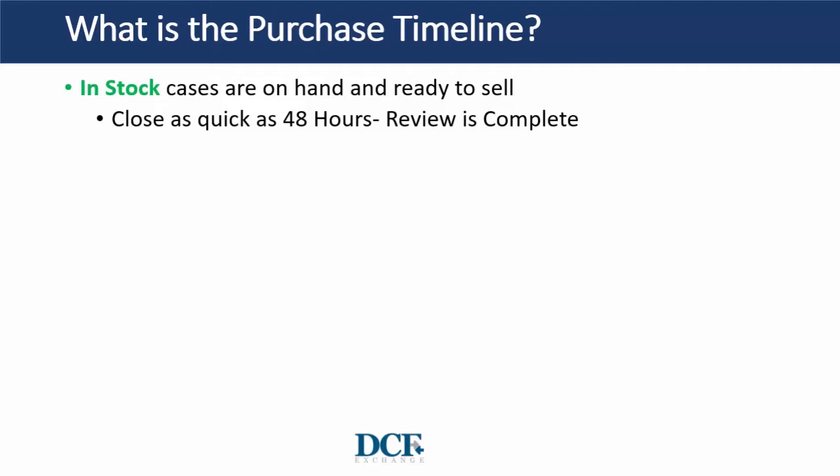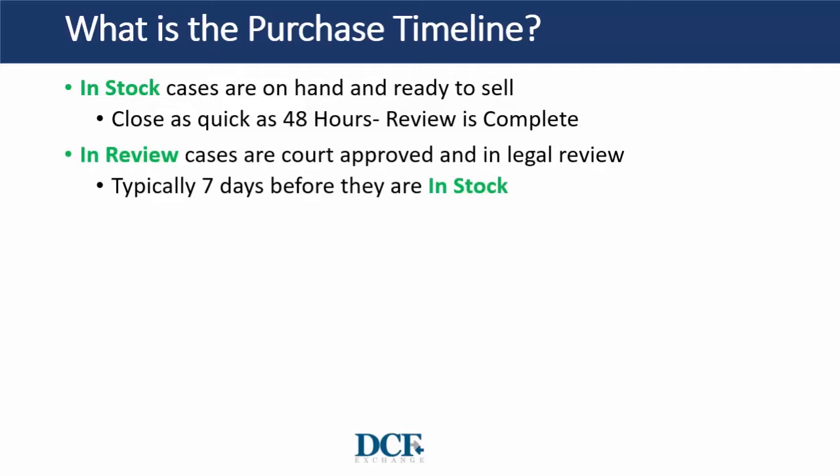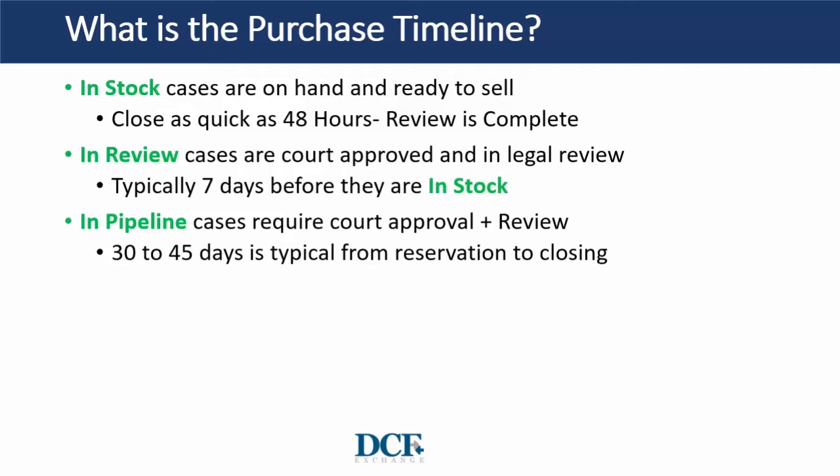In-stock cases on our inventory are ready to close immediately. They are fully approved and ready to sell. They can close in as little as 24 or 48 hours. Cases marked as in review are typically about 7 days before they're ready to transact. So if you're selecting a case that is in review, know that we'll be moving fairly quickly to a closing. Cases marked as in the pipeline may require 30 to 45 days before they are fully approved and ready for closing.